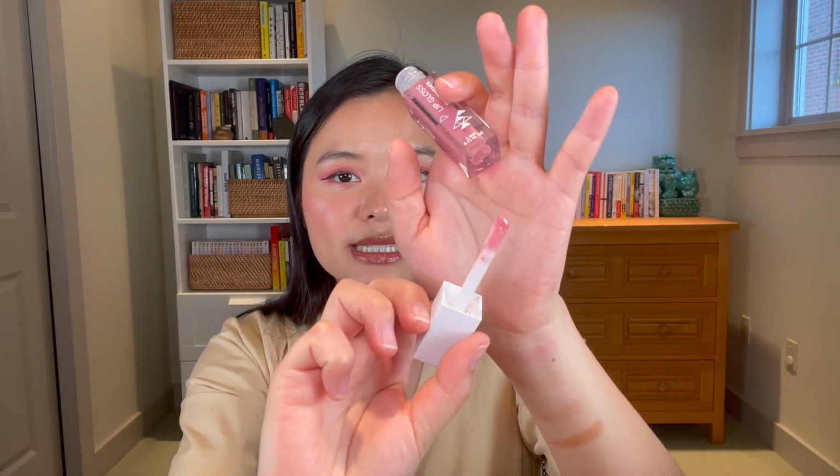Next up, I have this lipstick from Ofra, and this is in the shade Pink Panther. So I'm quite excited for this because I've been really loving Ofra products lately, especially their blushes and highlighters. And so given how much I love lip gloss, I figured this would be a good product to try out as well.